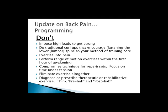Exercise into pain, we would never do that, so please continue to ask your clients curious questions and be observant of facial expressions and look at adjustments in alignment. If you see people deviate from good alignment, it's probably because they have stiffness or pain. Investigate that. And to emphasize my point about avoiding flexion, do not do traditional curl-ups that encourage flattening of the lumbar spine as your method of training the core. If they have a known back issue, there are plenty of abdominal exercises you can choose without flexing the trunk, and the research supports that as a preferred method of training, especially if you're training the client within their first hour in the morning. Of course, we'd never impose high loads to get strong. Lower and slower and less is more.